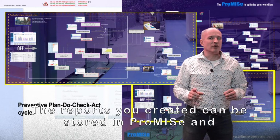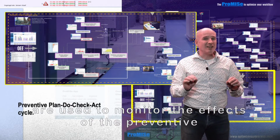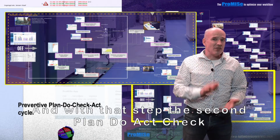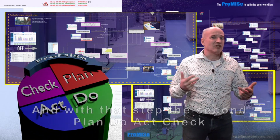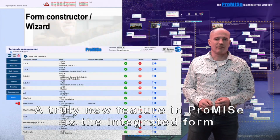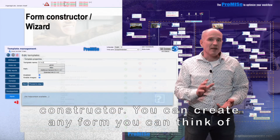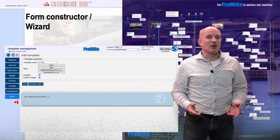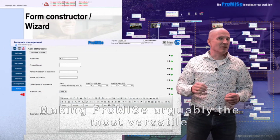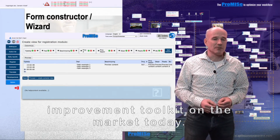The reports you created can be stored in ProMISe and are used to monitor the effects of the preventive measures taken based on the latest data. And with that step, the second plan, do, check, act cycle, securing preventive actions, is also completed. A truly new feature in ProMISe is the integrated form constructor. You can create any form you can think of and as many as you need in your specific field of work, making ProMISe arguably the most versatile improvement toolkit on the market today.